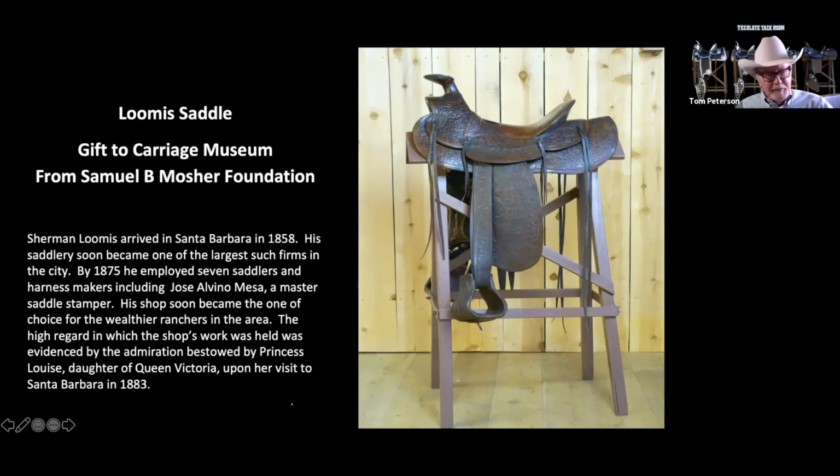We have Alex at the museum. He's a full-time employee there, been there almost 10 years, and he helps me take care of these and keeps everything clean, because you can walk down that row of saddles. They're all sideways now instead of looking straight at them. They all sit up on a little bench, and you can see the sides, the carving, all the silver work on all these saddles, and they're very, very nice.